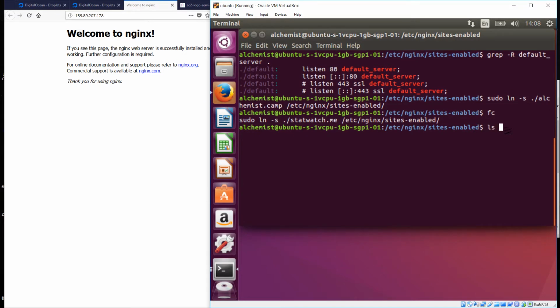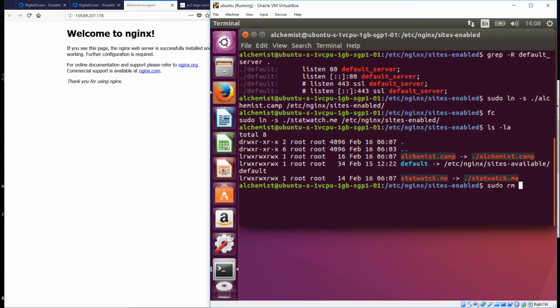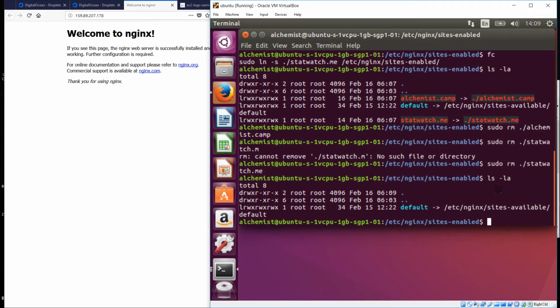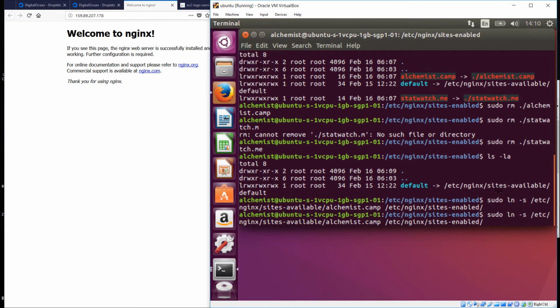Okay, I'll just have a quick look at the directory to make sure that is, that is not good. I'm going to delete these symlinks and make them with absolute paths. So sudo rm alchemist.camp and statwatch.me. Okay, now to remake them. Sudo ln -s /etc/nginx/sites-available/alchemist.camp to /etc/nginx/sites-enabled/ with the trailing slash. Okay, that should work. And I'll do the same thing for statwatch.me.